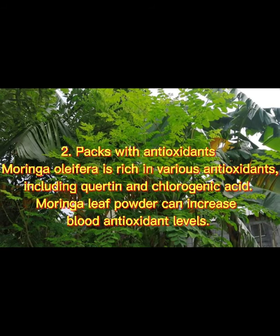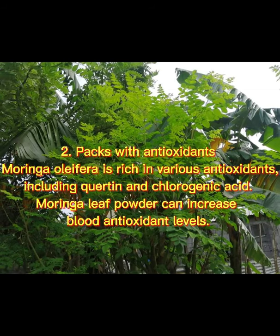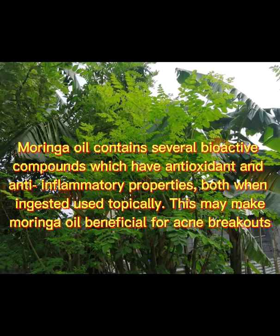2. Packed with antioxidants. Moringa oleifera is rich in various antioxidants, including quercetin and chlorogenic acid. Moringa leaf powder can increase blood antioxidant levels. Moringa oil contains several bioactive compounds which have antioxidant and anti-inflammatory properties, both when ingested and used topically. This may make Moringa oil beneficial for acne breakouts.